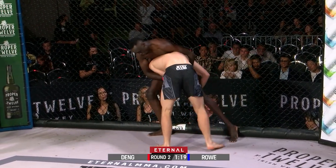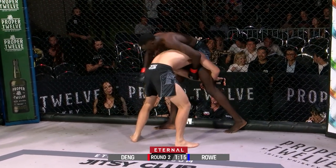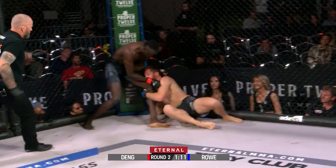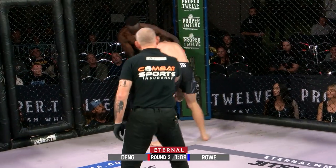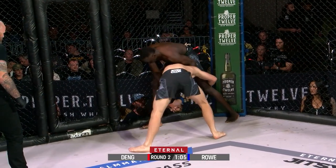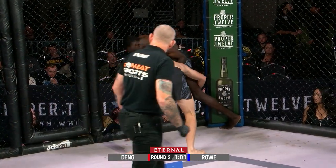Bit of a contrast from what we saw between Bruce Yang and Akira Fujimura. Oh, we can't compare to that. You know, it's not fair to any of the fighters for the rest of the evening to compare to Yang and Fujimura. That was incredible. Nonetheless, a different skill set on display between Rao and Deng.